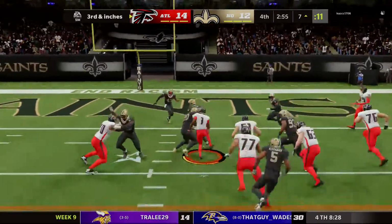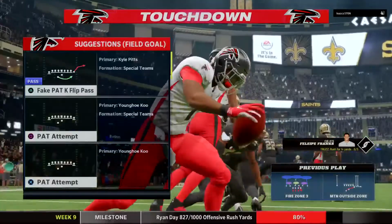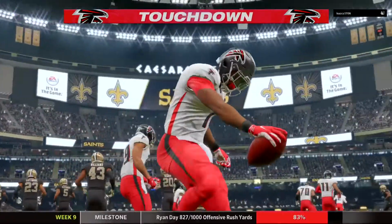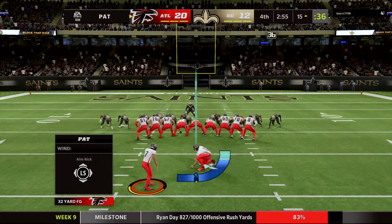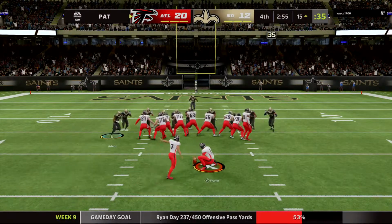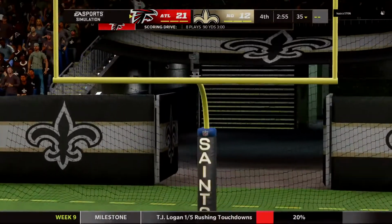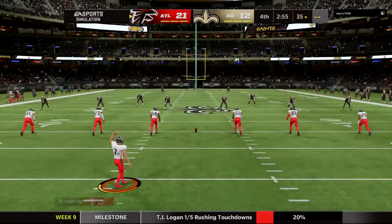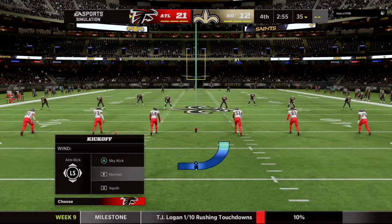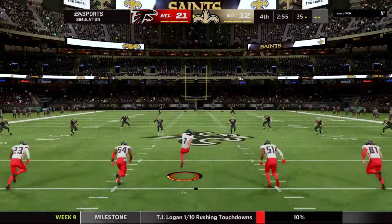They'll try and run some clock here as they keep it on the ground. And he is into the end zone for a Falcon touchdown. T.J. Logan, his 2nd touchdown of the afternoon. And the Falcons go coast to coast and finish the drive off with 6 points. Koo able to connect on the extra point, and that makes this a 9-point game. Following the touchdown, here's Koo to kick off.